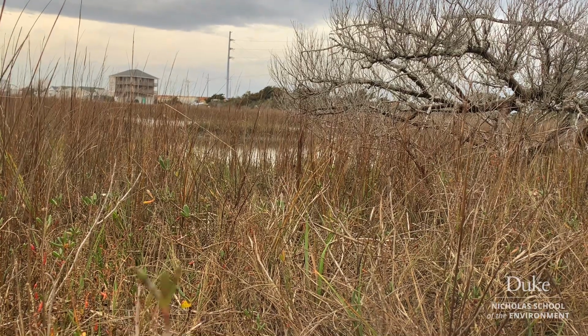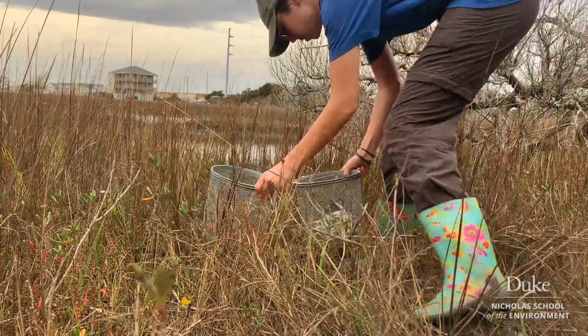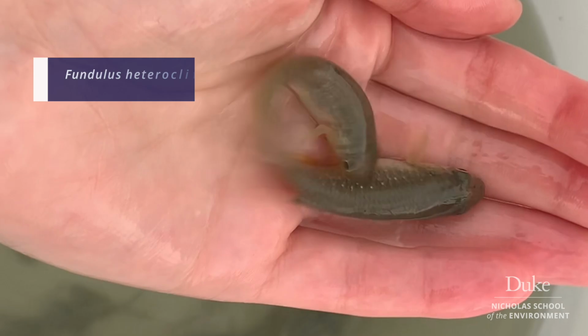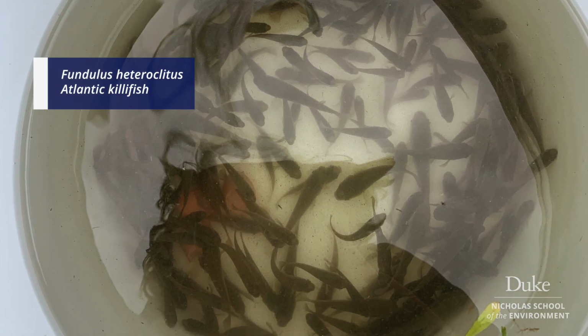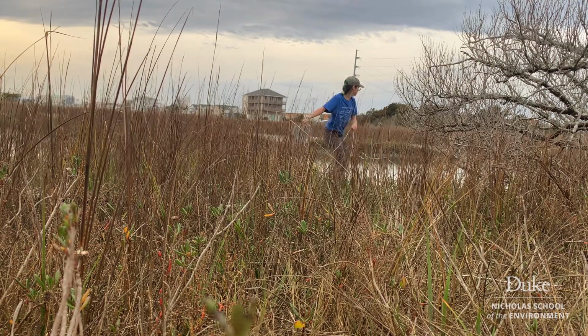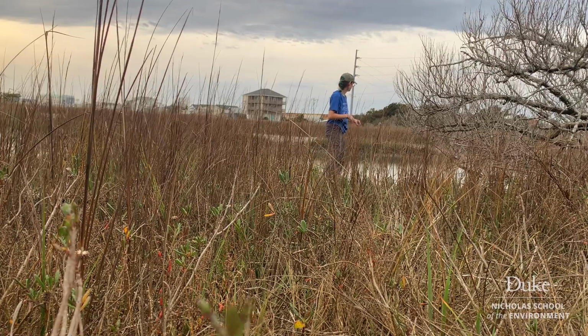I go out to the different salt marshes in the area. There's a whole lot of them along the inlet system here. And I collect Atlantic killifish, or Fundulus heteroclitus. Atlantic killifish have really strong adaptation responses to different pollutions in the water. They are used super commonly in toxicology research, but I've kind of chosen to go more of a climate change route for this specific project.